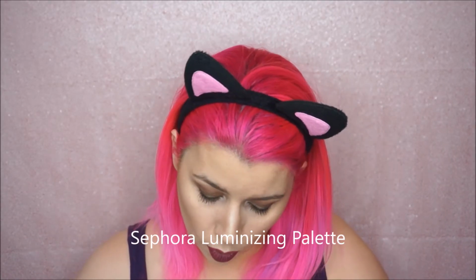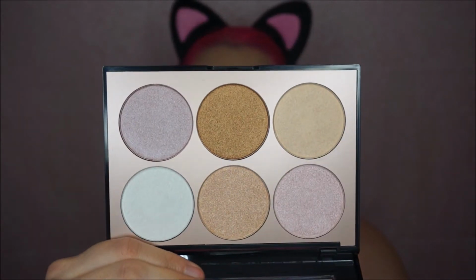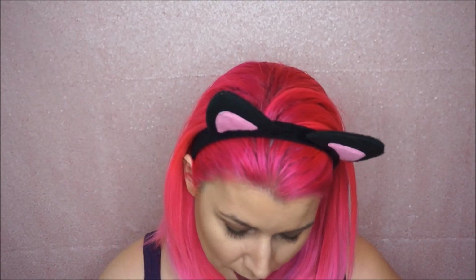It's the Sephora Luminizing Palette. It's got six different shades. And it's very pretty. Isn't that awful? I might end up passing this on or keep it for my kit, I don't know. These are just kind of the top three.